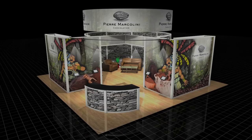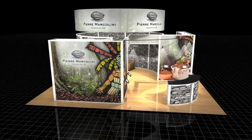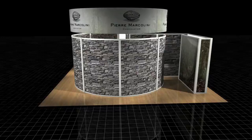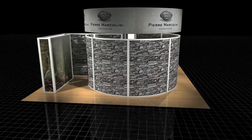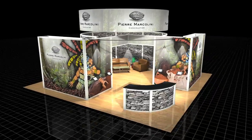So let's take a look at an example here. So here we have a 30 by 30 exhibit. I think this is a really good looking design. You've got a great conference room, great lounge setting, and a nice hanging sign that's going with it, and some really interesting use of textures. But what you have in a non-panoramic setting is a lot of obstructions, interruptions in the graphics.